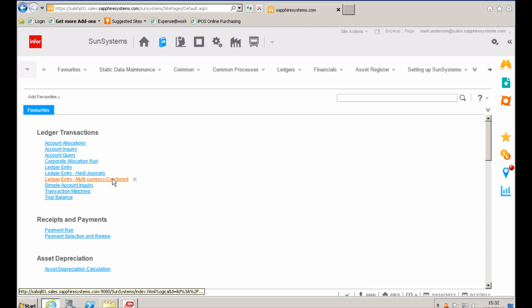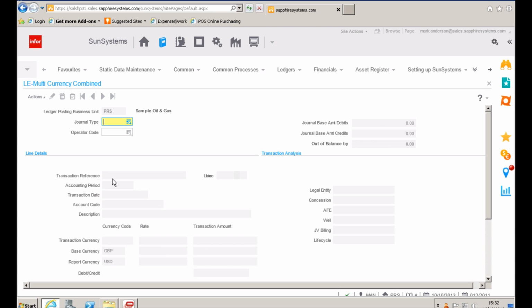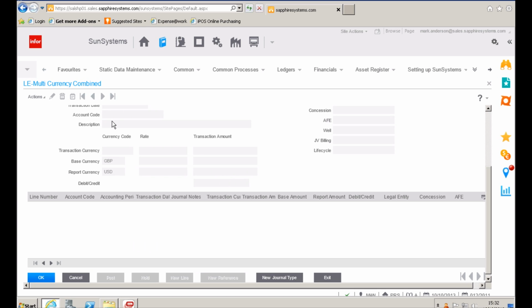So what I'm going to do is I'm just going to pop a transaction in longhand. I will say up front that not many people actually type many journals in these days. They're mostly imported from spreadsheets or brought in from feeder systems, or generated as a result of posting something like a purchase order, purchase invoice through a procurement system. But let's do one, if you like, in the old-fashioned way.